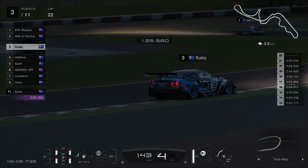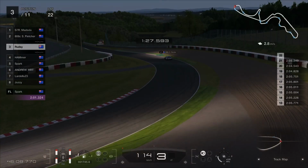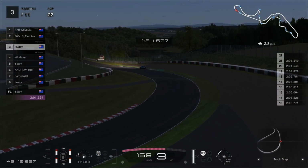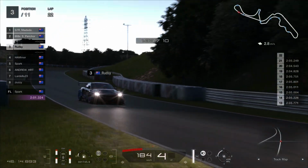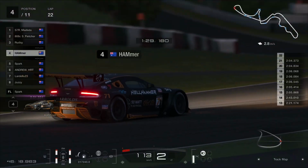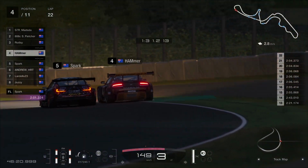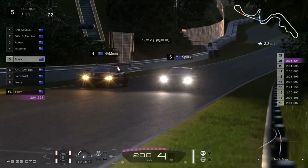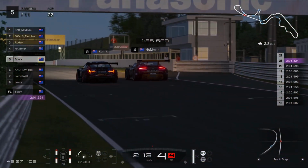He's back into 2nd, Rudsy in 3rd on those racing hards now. Opposite strategy, started mediums, went hards. He's doing a fantastic job as well. Hasn't managed to quite stay in slipstream range though. We continue down the grid. Hammer now under fire from Spark. Spark with that fastest lap on the previous one. He's really making those softs work.